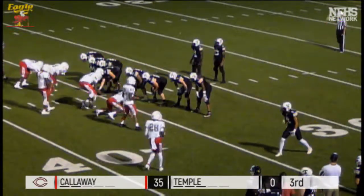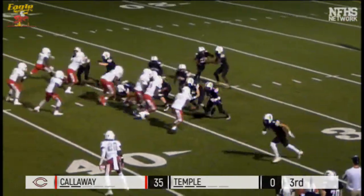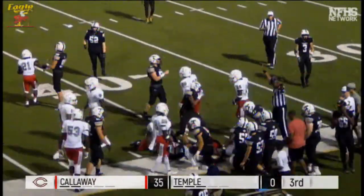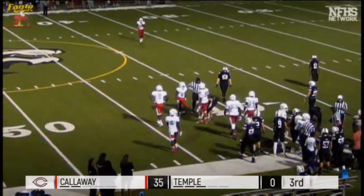Tanner in the shotgun, running back to his right. He's going to take the snap. He's going to give it. And there's that buck sweep again. He's got a little room. We do a better job of shutting it down, forcing him out of bounds at the 40-yard line. That's going to set up a 3rd and about 6, maybe 7.